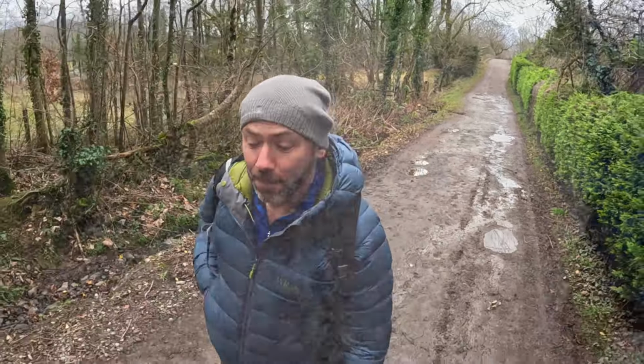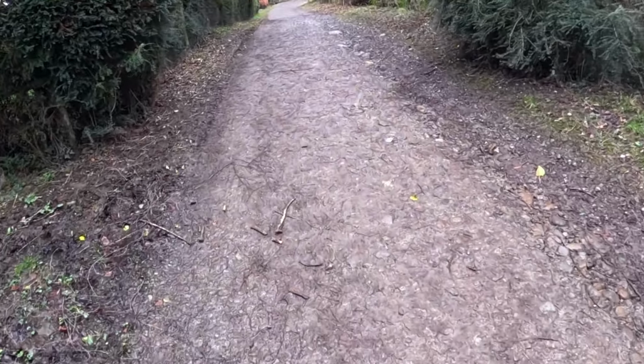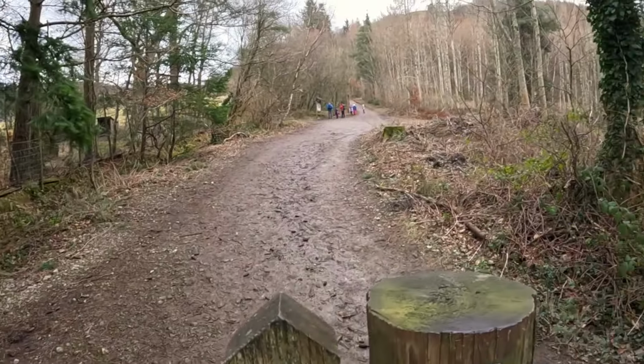This is a really family friendly walk, so a great one to do with the kids. It'll be a lot of people's first walk ever up a fell. The path itself is pretty broad and well maintained. So that's good, easy access all the way up. Let's just go through this gate, a few families there on the way up.